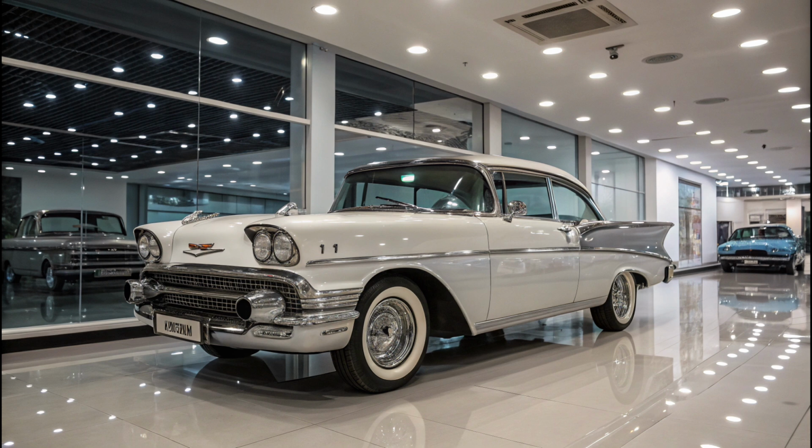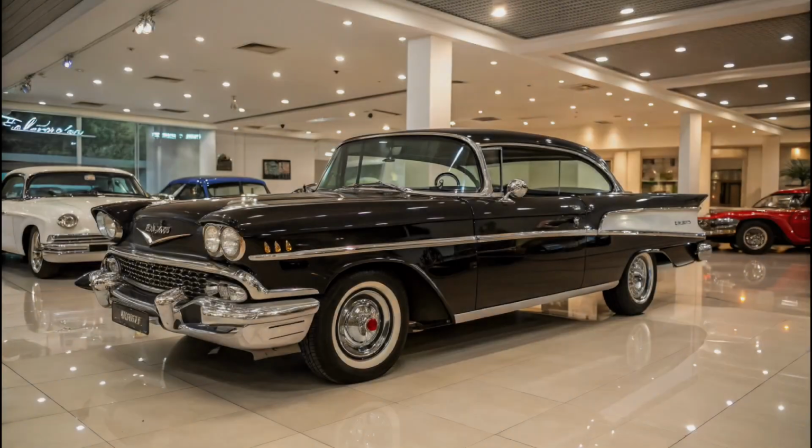The rear is maybe the most dramatic part. Sculpted fenders, modern interpretations of tailfins, and full-width LED taillights that pay tribute to the originals while looking completely futuristic. The overall vibe: part muscle car, part F-coupe, part time machine.